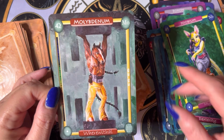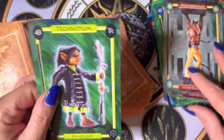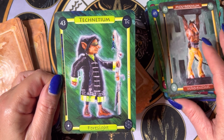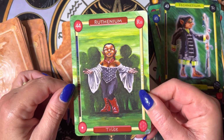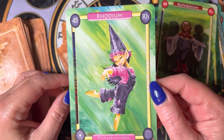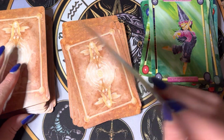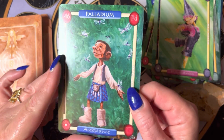Molybdenum, wherewithal. Technetium, foresight. Ruthenium, tribe. Rhodium, playfulness. Oh, these are just sliding so much. Again, it's absolutely my desk. Here we go. That's fine.